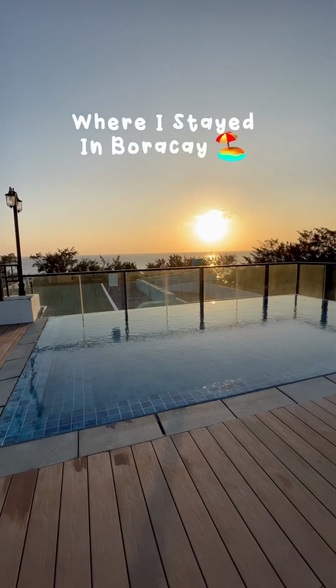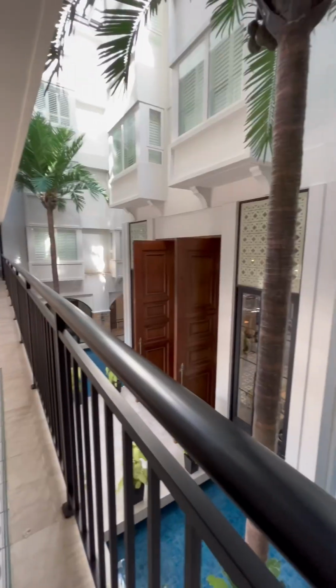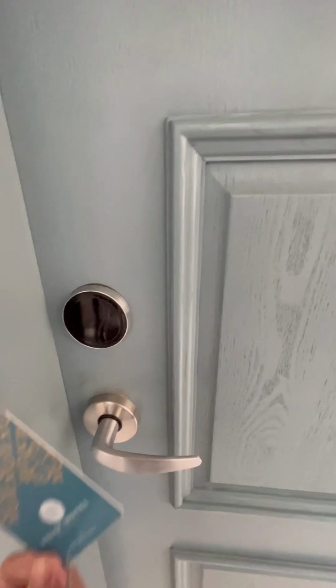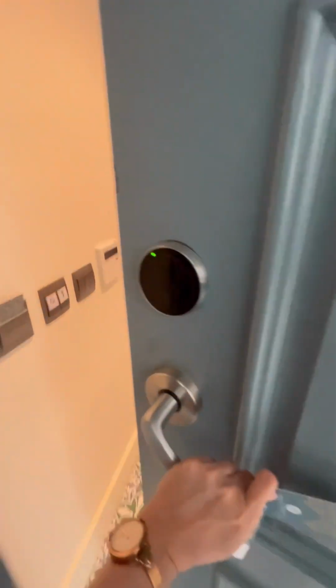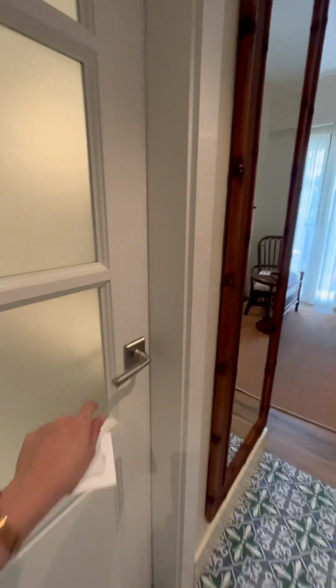Hey guys! Let me show you the hotel I stayed at when I was in Boracay. So, ito yung view sa hallway ng room ko. And I stayed at room 217. Room tour muna tayo bago ko i-reveal yung hotel. This is my room and unahin na natin yung bathroom.